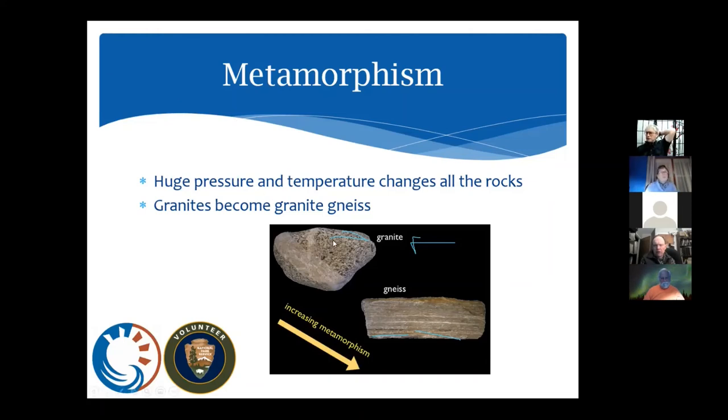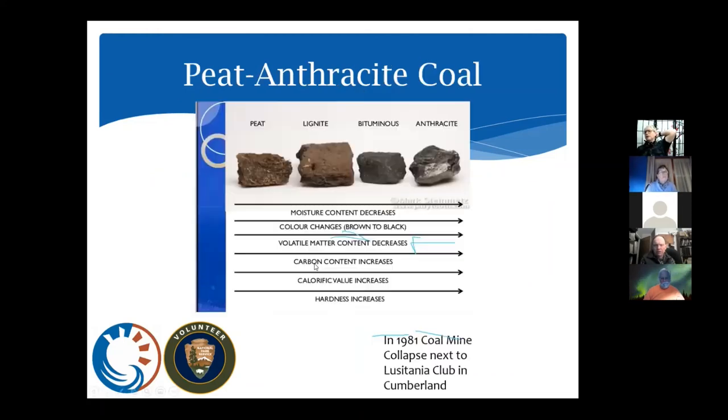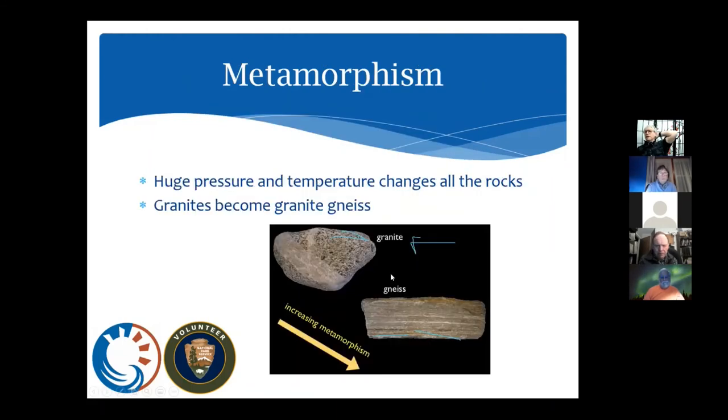The granites, which have this sort of random crystallized structure, they're going to become granite gneisses. And the thing about granite gneisses is they have this foliated structure. The more pressure you put them under, the more foliated they are. And as you get closer to Worcester, things become more foliated, more metamorphosed, higher pressure. But you're putting miles and miles and miles and miles of rock on top of them. You're changing the granites to granite gneisses. But that's not all you're doing.